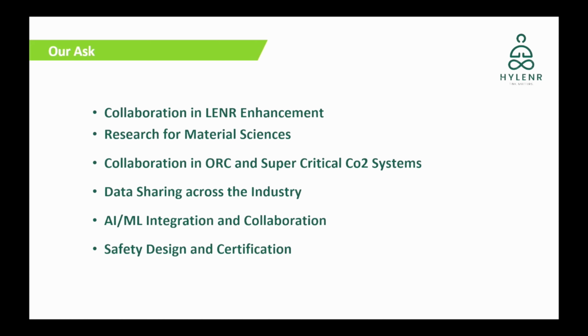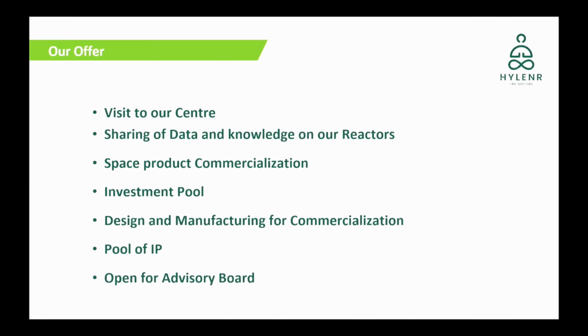And the last point that I would definitely like to state in my ask is safety and certification. Probably we are sorted in India on how safety and certification is happening, because the Department of Atomic Energy is the de facto governing body and they have okayed it. But I would want to do that globally as well.